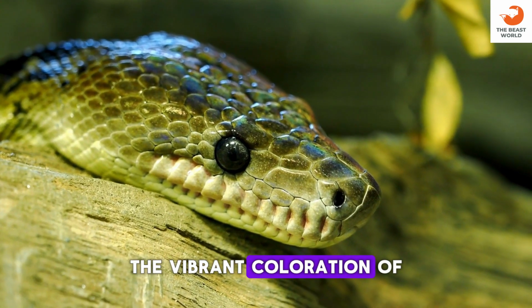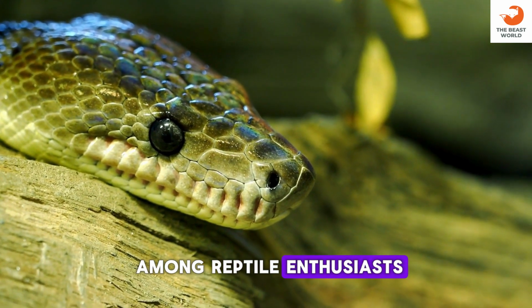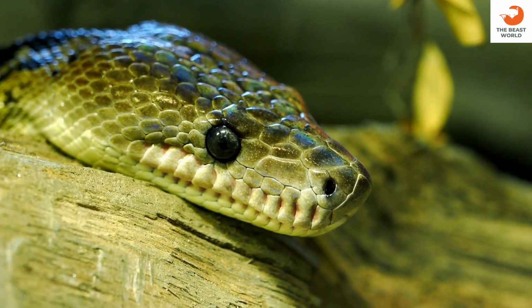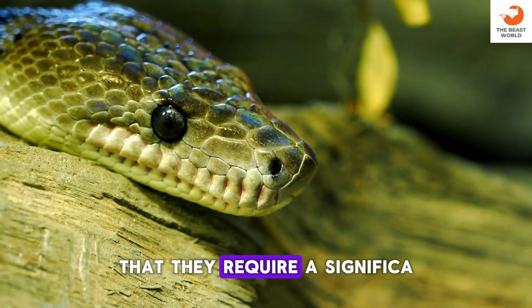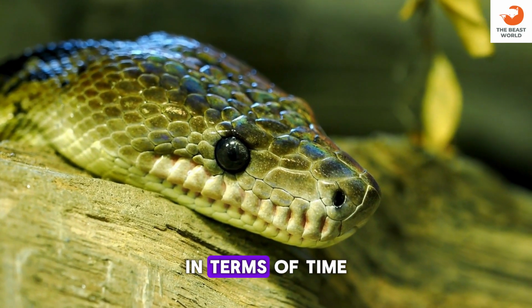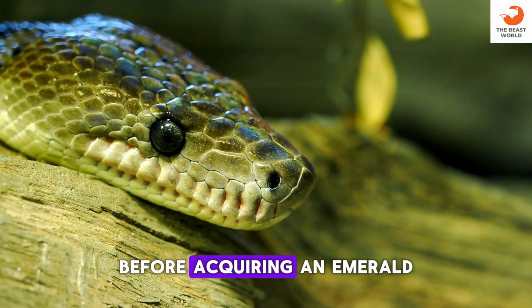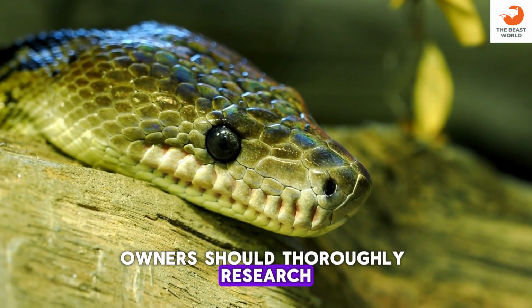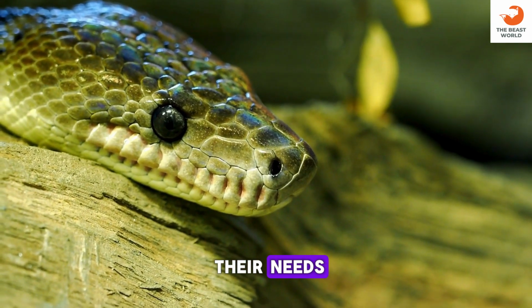The vibrant coloration of emerald tree boas has made them popular among reptile enthusiasts, leading to their widespread presence in the pet trade. However, inexperienced owners should be aware that they require a significant commitment in terms of time, effort, and resources. Before acquiring an emerald tree boa as a pet, prospective owners should thoroughly research their care requirements and ensure they can provide for all of their needs.